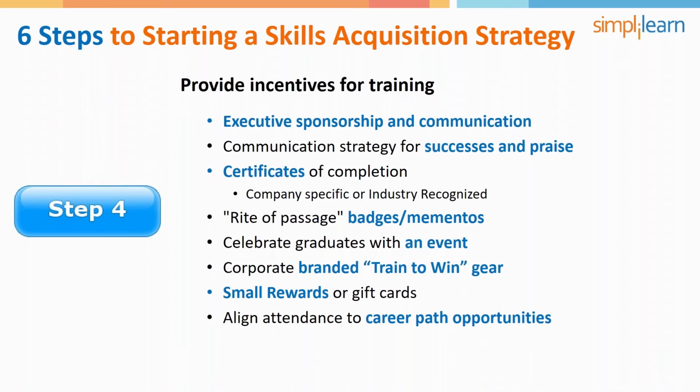Well, number one, if a key executive says, this is critical to the organization because we're going to make sure that we have the highest employee engagement and career path opportunity of any of our competitors. We're going to do that through a continuous learning opportunity.